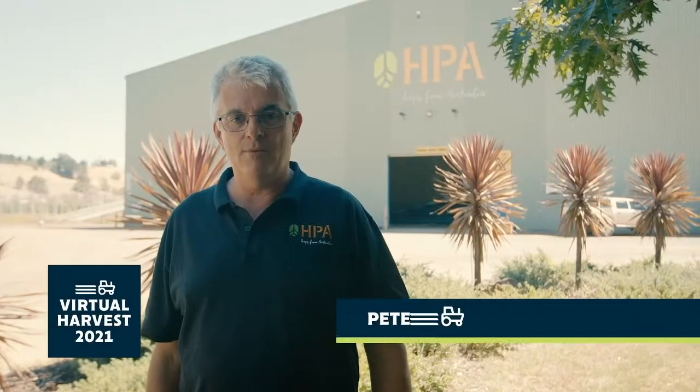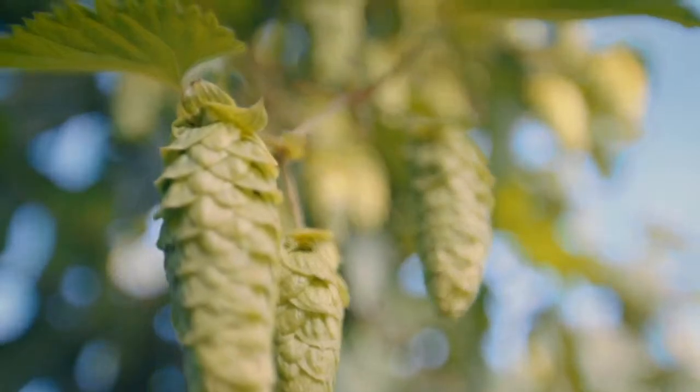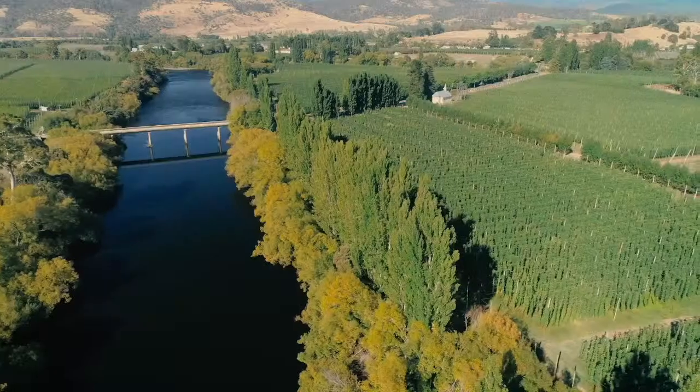We take pride in our hops and the beers you make with them. That's why we have a no-nonsense quality management system. It's ISO 9001 and HACCP certified, so brewers can always be assured that they're going to get high-quality Australian hops.